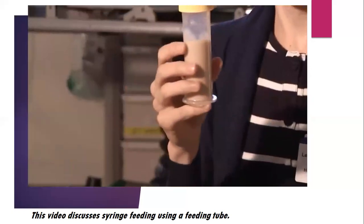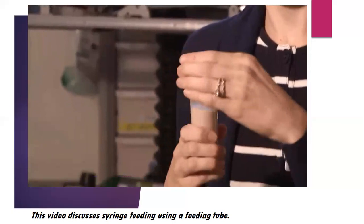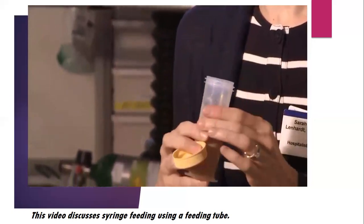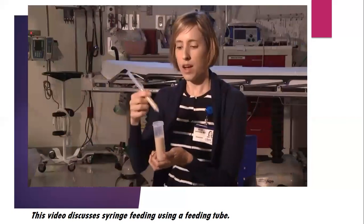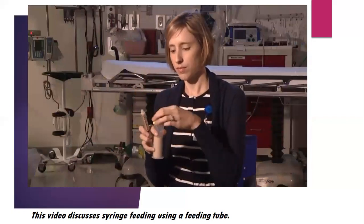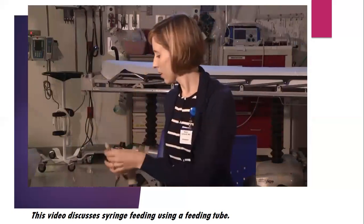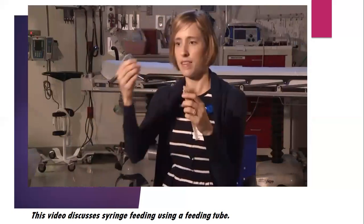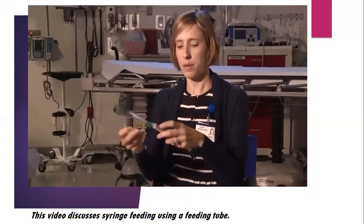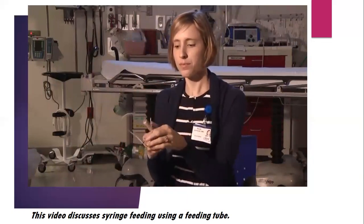The best thing to use is expressed breast milk, and it's very important that if you are syringe feeding that you're also pumping if you're not putting the baby to breast. You would draw up the milk into the syringe. And then attach this infant feeding tube to the end. And the milk can then be pushed through the tube.